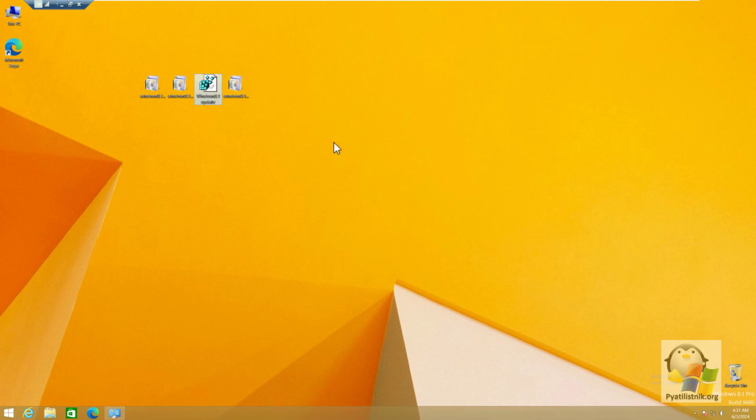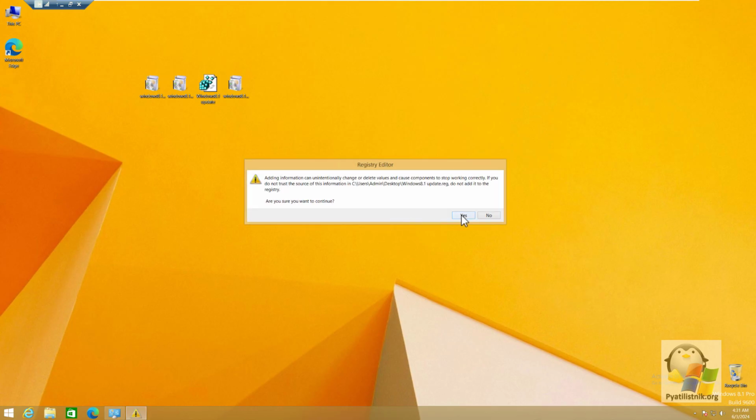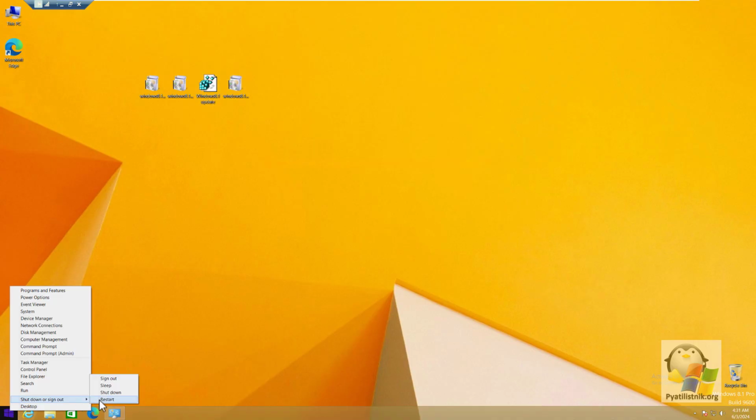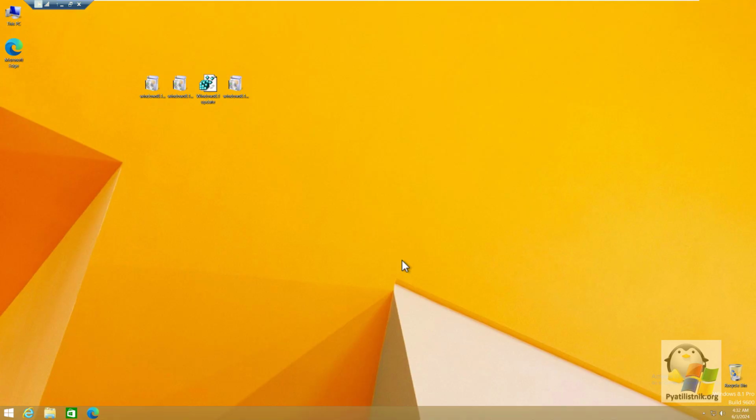The next step is to make changes to the registry, run the file that you created earlier and agree to the changes and be sure to reboot the system. After the reboot, we install the main security update package. In my example, it is KB5037823. After installing it, we reboot your system again and wait for the update to be applied.